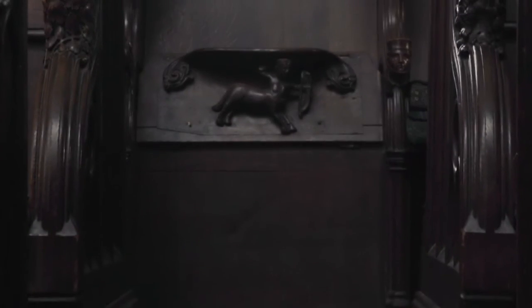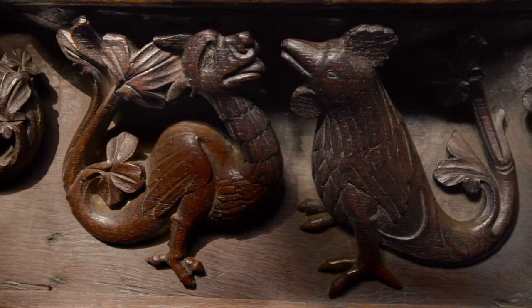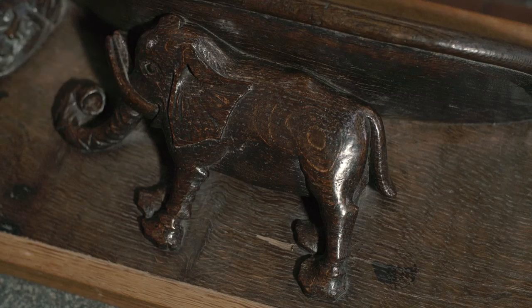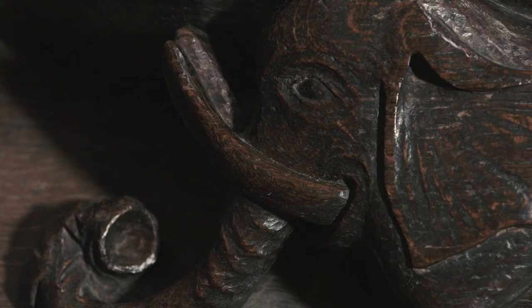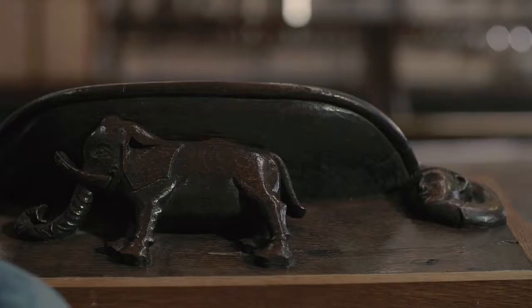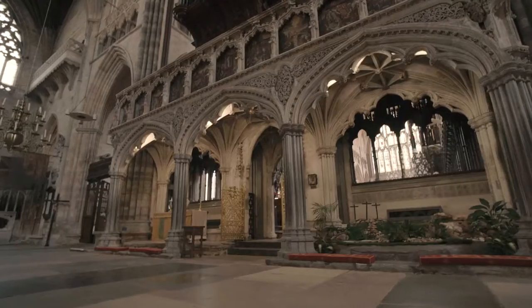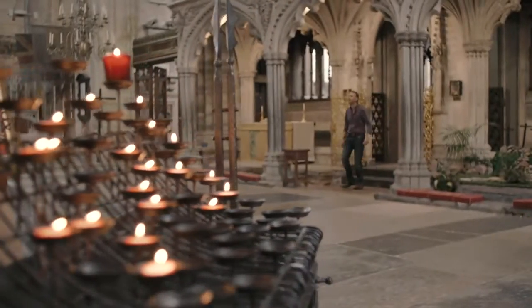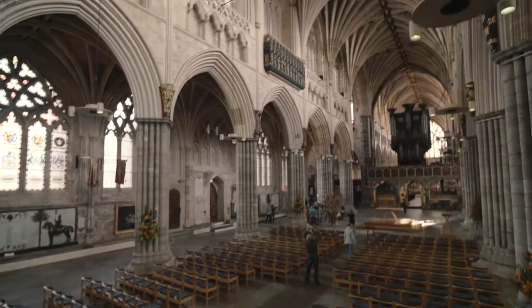Sirens, centaurs, dragons. And here, carved at least a decade before the first elephant was brought to England as a gift from the King of France. Whoever carved this had never seen one in the flesh, hence the legs, which seem more like the legs of a horse. But how magical this beast must have seemed in those distant days. In the century after Bronescombe's death, working from east to west, the building was completed.